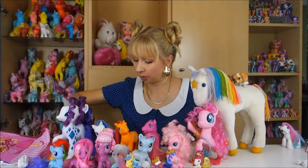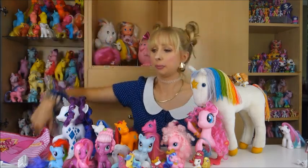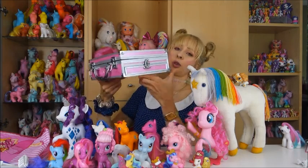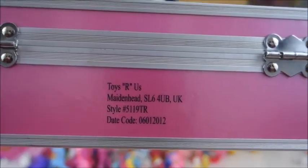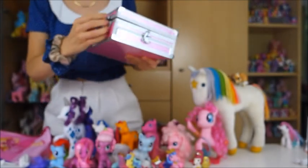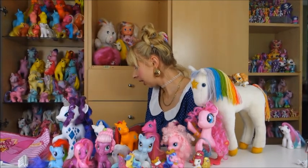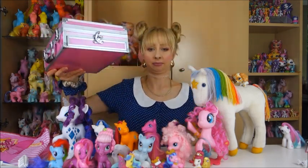This bottle, and for now I sorted it into not keeping and keeping. The interesting thing about this box is it says Toys R Us on it, so it also seems to be probably older. I mean, Toys R Us is not around anymore, but I guess maybe it was meant for children, to put fun stuff in there. So it's nice to have this case.